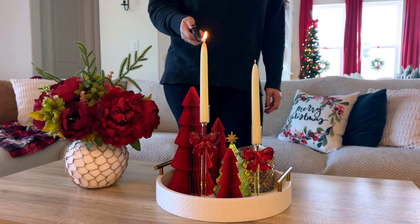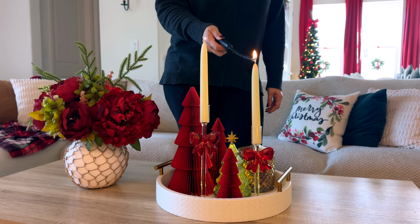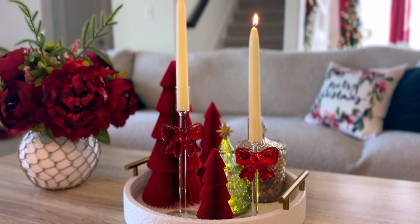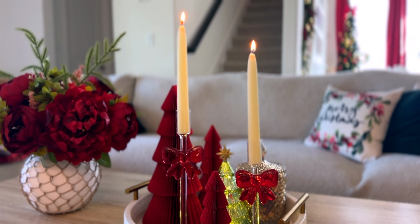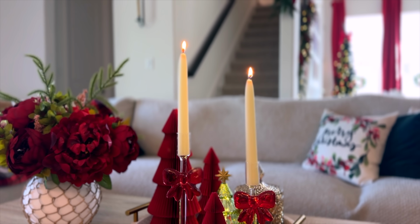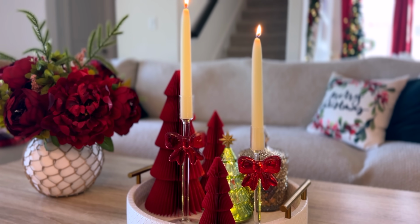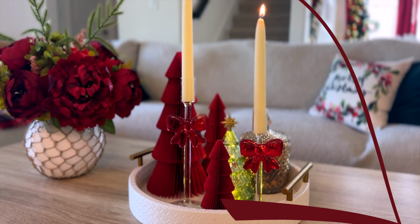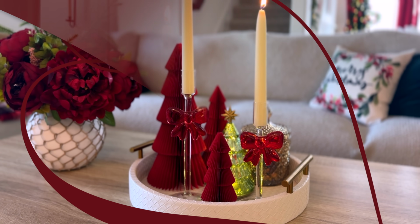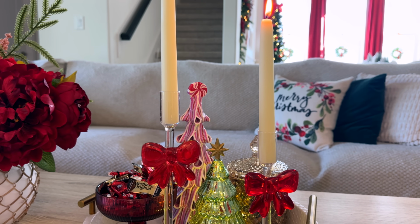And so if I want to use real candles here while I'm sitting in the living room and just have a real fire, I'm going to stick with the beeswax candles. But I lit these candles and they look so pretty, and then I realized that the flame being here is making me really nervous about these paper trees near this. And so I decided to swap it out by adding a little bowl of some holiday coffee candies.